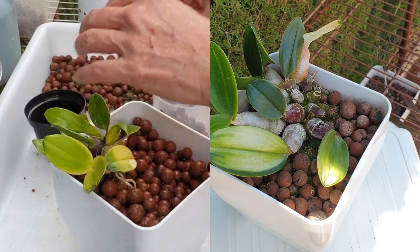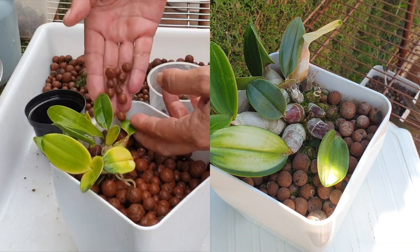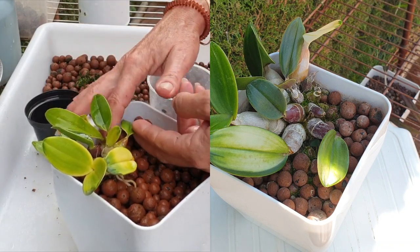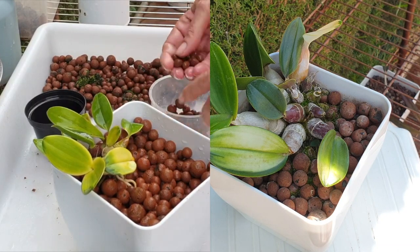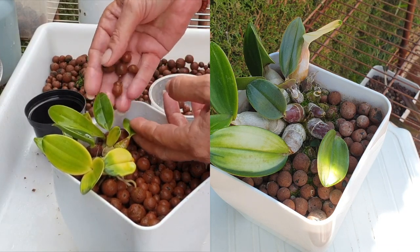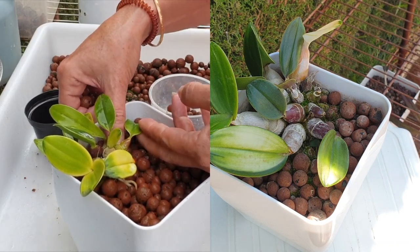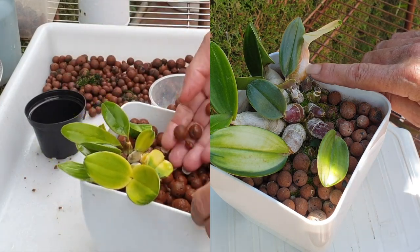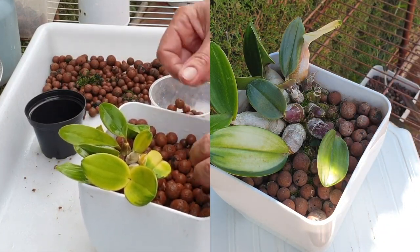Now you may say she's a mini, oh my goodness, that's far too much, but she needs it. She is drinking everything up super fast. Surprisingly, also during the winter, I would have thought the moisture in the air would have helped along with me not having to water or fertilize that much, but nope, au contraire. This little growth, the rest of the structures, they wanted their fertilizer and they got it.